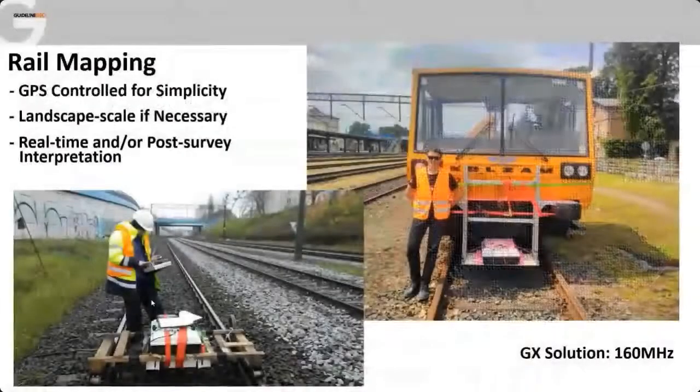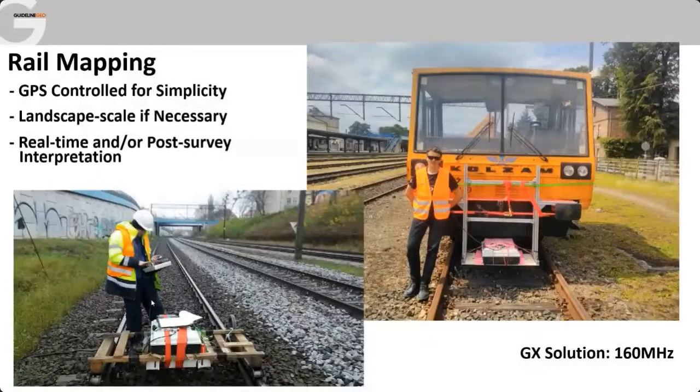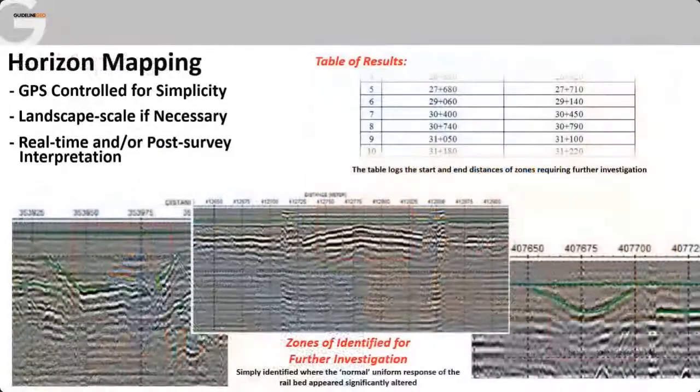This is an interesting one. This is looking at the ballast on a rail track. And so with this one, this was a pilot study, so everything was kind of made up just to test whether it would work. But they were using the GX160 antenna on either a real train or just a hand cradle. And all they were doing was mapping along long sections and just, as we talked about before, just looking for wherever there was changes in the pattern of response.